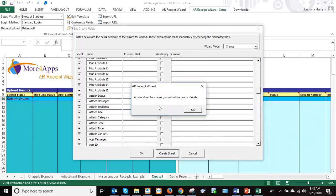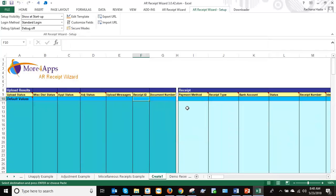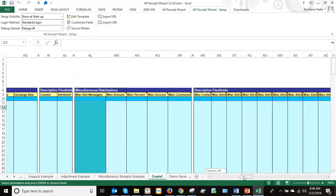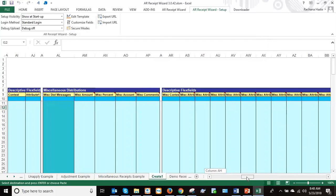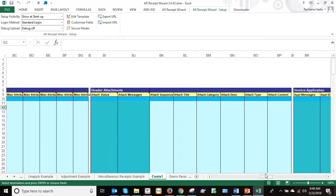So once I create this sheet, I can save this workbook as a template for, you know, non-AR deposits. Right, that's what most people do. They have multiple layouts and then they pass it to the end users once they have finalized the layout.